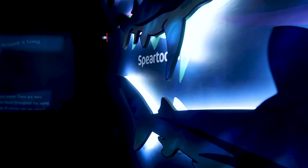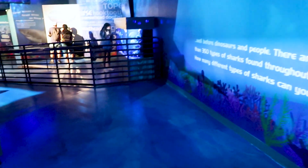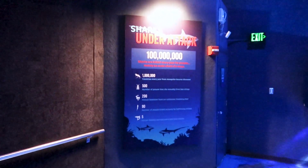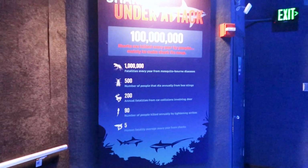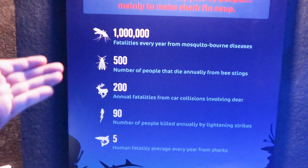So I like the work they did in here. It's just a little subtle, but it's something nice and it feels fresh and clean. Like I said, especially this flooring. This flooring, I don't know why, I'm really obsessed with. Oh, and they did put a brand new sign up that says Sharks Under Attack. It says over 100 million sharks are killed every year by people to make shark fin soup. But then they give you a listing of everything else that kills them, that kills people.